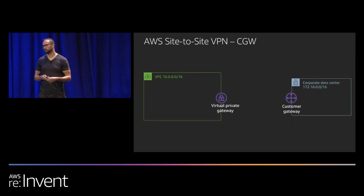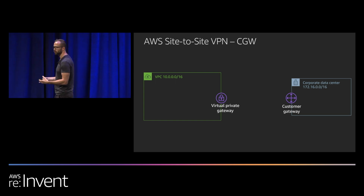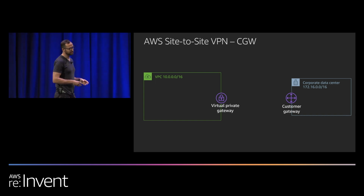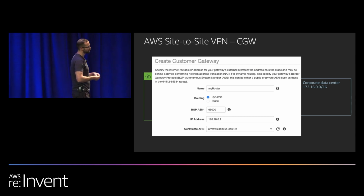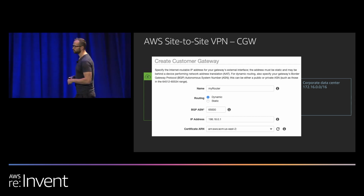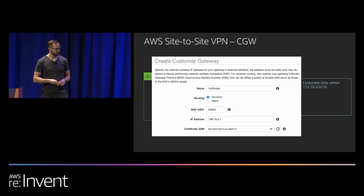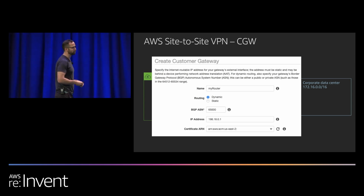The second step is to define the customer gateway. I'm not saying create, because you already have it on premise. The customer gateway is your device. It's a firewall, router, anything that can do IPsec, sitting in your data center, and all you need to do is tell us about it. So you tell us what name you want to give it. Is it going to be used for dynamic or static VPN? Again, what BGP ASN will your side of the connection use? And then finally, what public IP address should we expect the connections to come from?